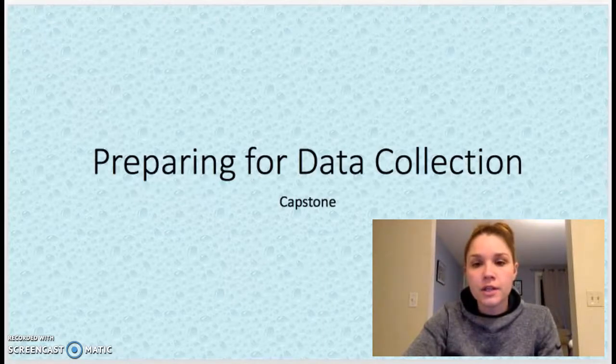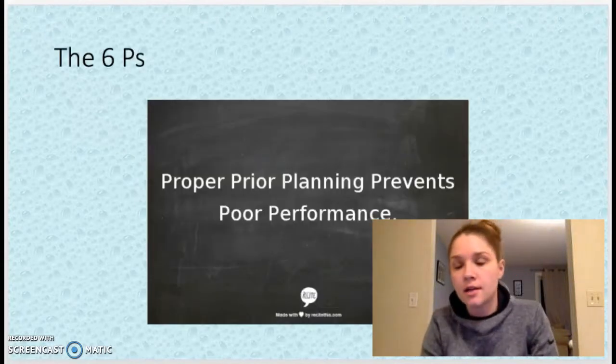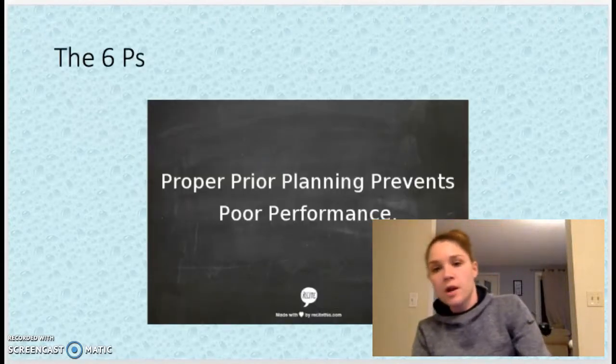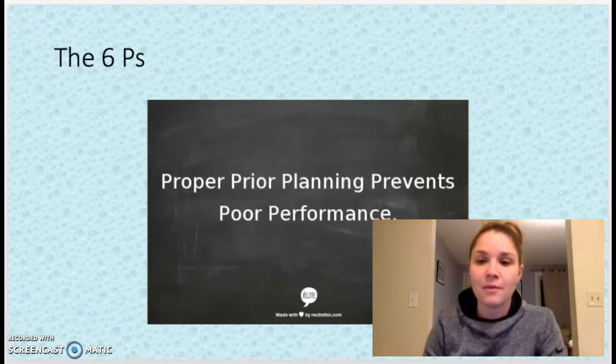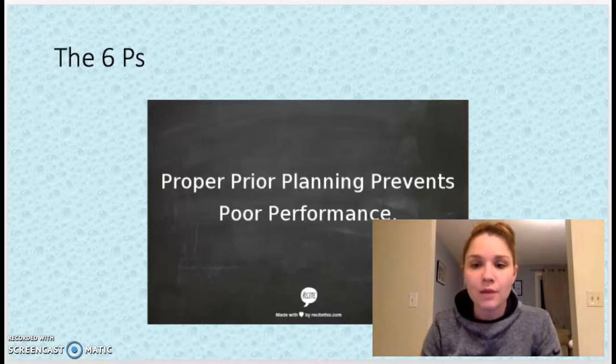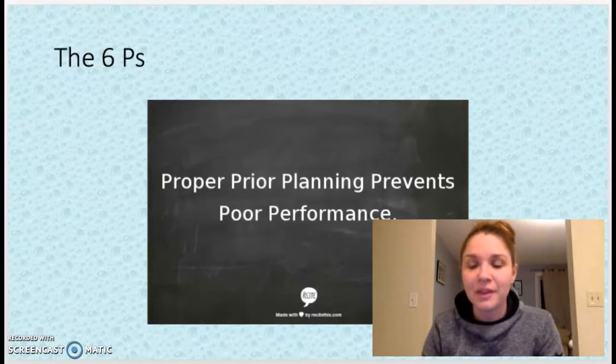So, first things first, when we think about data collection and preparing for this, we want to utilize our 7Ps. Proper prior planning prevents poor performance. I'm sure you've heard of this when it comes to sports. When it comes to athletic training, making sure that you have everything in your kit ready to go before a game. Last thing you want to do is show up on the road with not enough tape, or you left the AED inside when you need something like that.